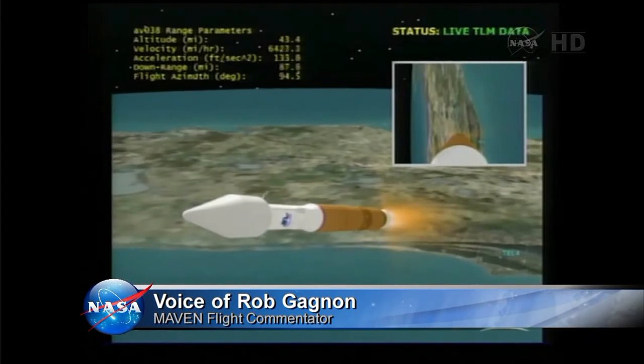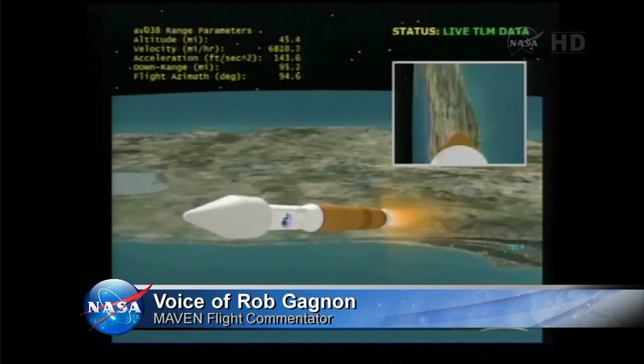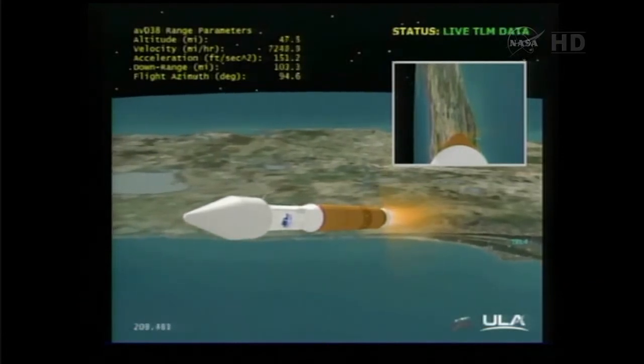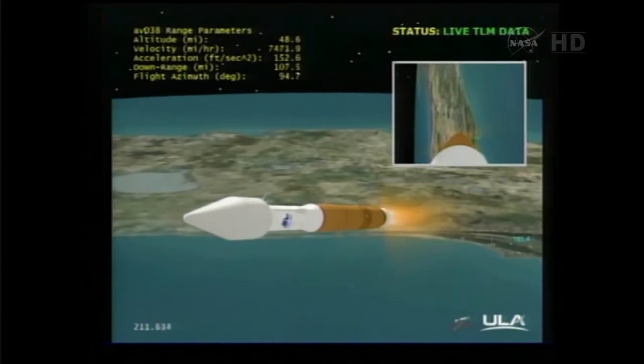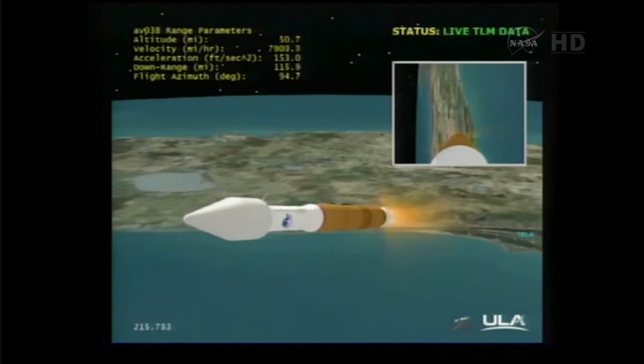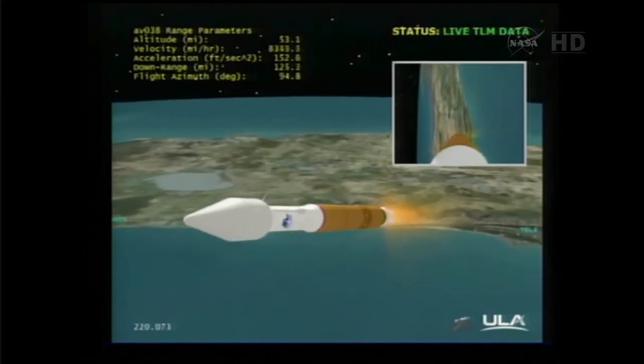Good PU control. Smooth body rates. Continue to have nominal acceleration. Vehicle is now at 25% of its liftoff weight. We are now throttling the engine to actively control at 5 Gs. We have started boost phase chill down. Housing temps are reacting as expected.